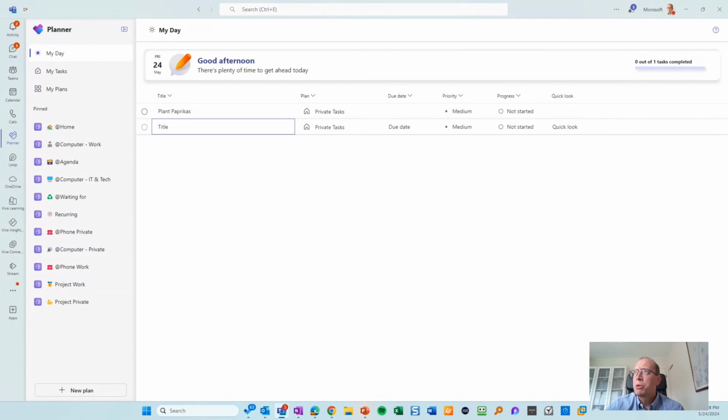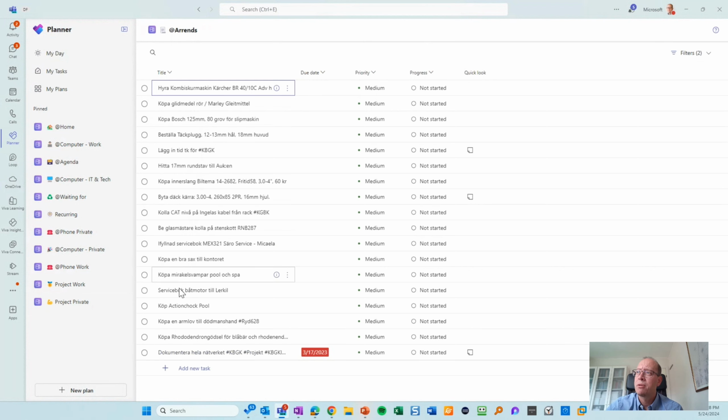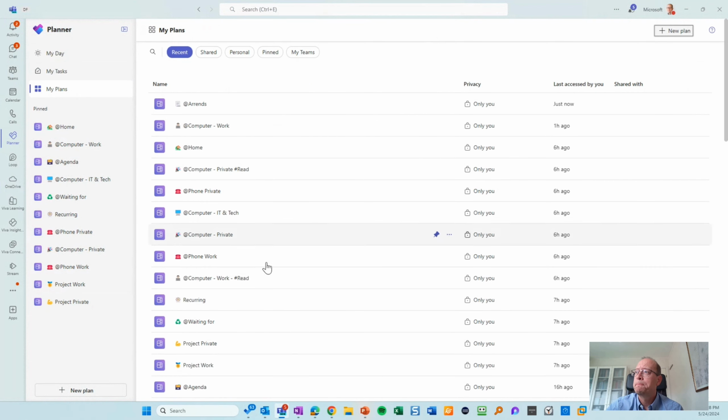So that was my tasks. The other one is my plans, and here all the categories, or not categories, the contexts and maps that I've created in To Do end up. Each of them has a lot of errands and subtasks, other tasks I can do or add into my day here in Planner also. If I create a new plan, then of course it will end up here also.